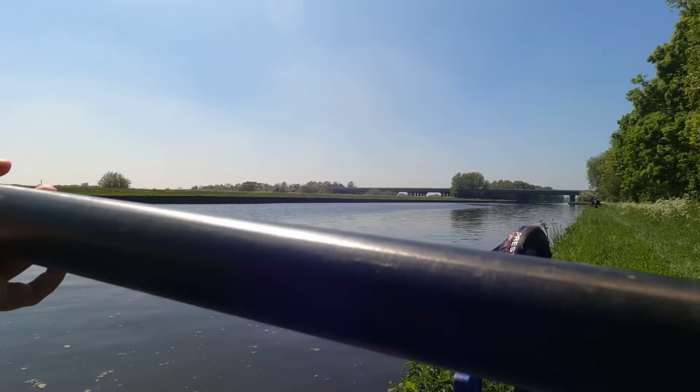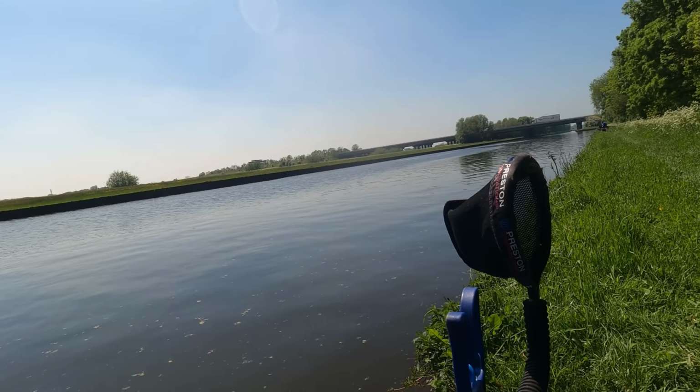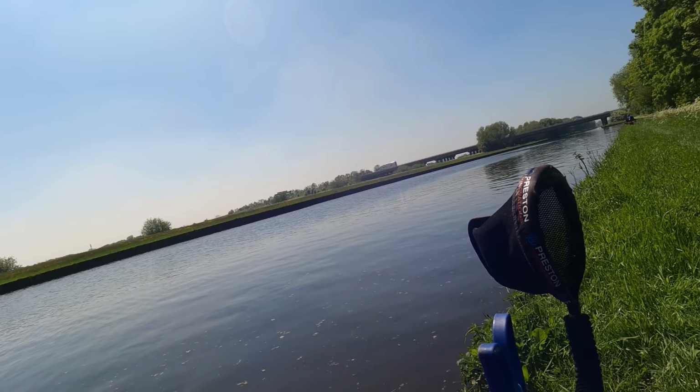Just lost a little skimmer because the fluff got caught in the top eye and I couldn't land it, and they got pulled to go land it like I did with others. It's come off. I'm a bit annoyed at that. Not much I could have done, but it's a bit crap.